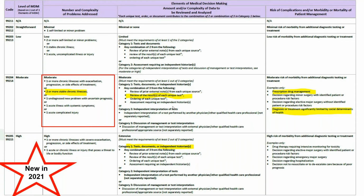When we get into that 99215, that's an area that a lot of providers may not code as much because it does take a little more work to get there. Patients obviously are going to be at much higher complexity, but they went through and they helped us identify what high complexity looks like. And so you'll notice that it's one or more chronic illness with a severe exacerbation, progression, or a side effect of treatment. So if you have a patient in your office with a severe COPD exacerbation that you're having to treat with nebulizers in the office to get their oxygen levels back up, that's probably high complexity.